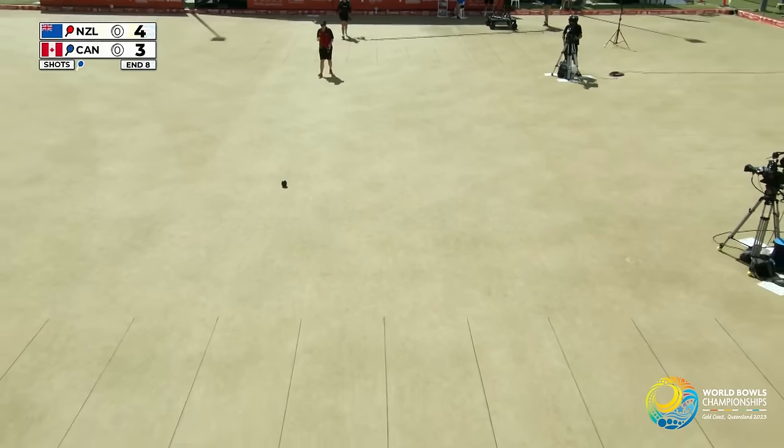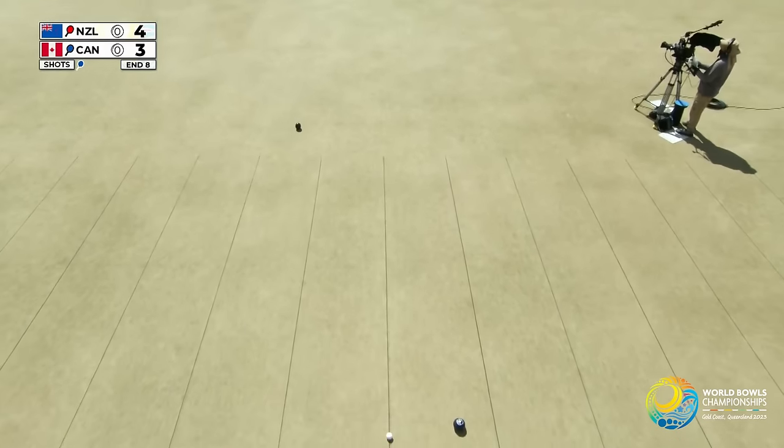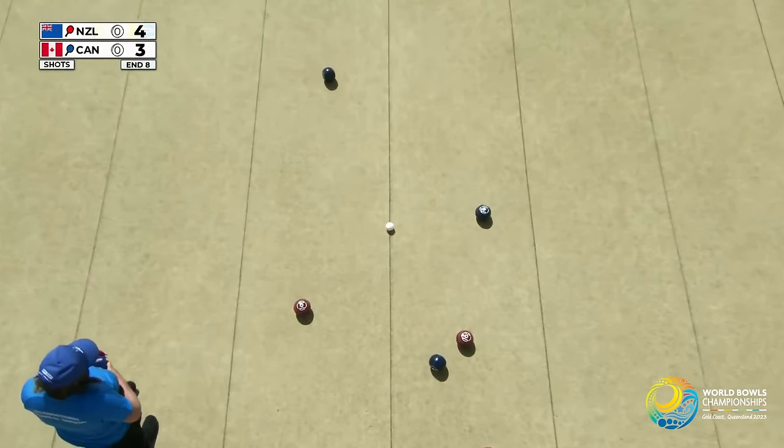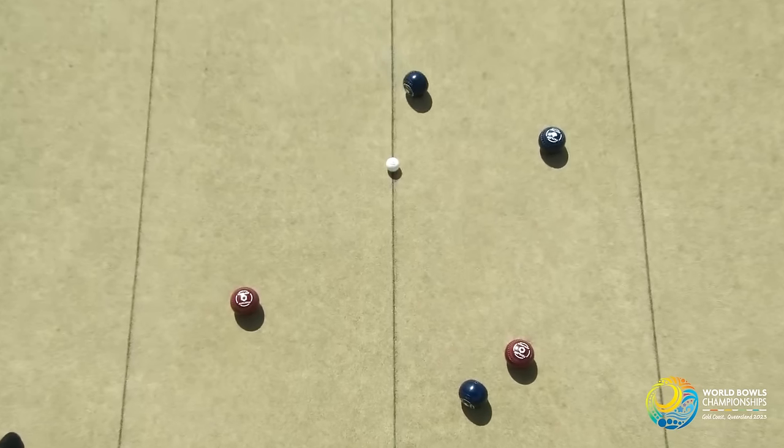You never know what you're going to get when you watch a game of singles, because it can be threes and fours, it can be quite high scoring. Or it can be like this, where you get lots and lots of ones. This might change that run, though. There it is.